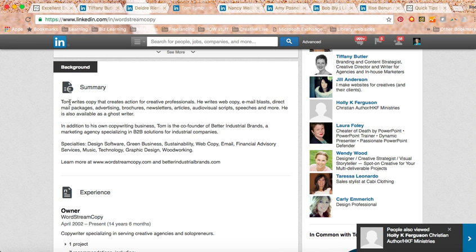So it says, Tom writes copy that creates action for creative professionals. He writes web copy, email blast, direct mail packages, advertising, brochures, newsletters, articles, audiovisual scripts, speeches, and more. He's also available as a ghostwriter. And second paragraph, in addition to his own copywriting business, Tom is the co-founder of Better Industrial Brands, a marketing agency specializing in B2B solutions for industrial companies. And you can see he's included the URLs for both.